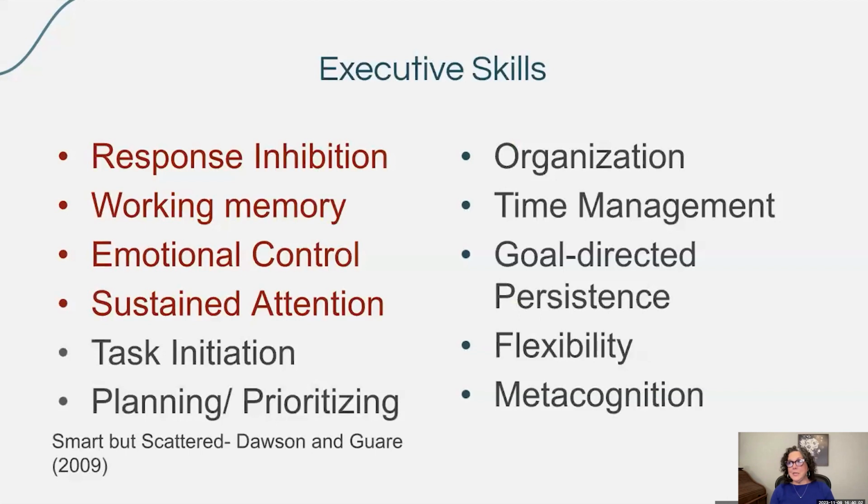So these are 11 executive function skills that they talk about in the book, Smart But Scattered. And I really like these 11 executive function skills because they really get into breaking things apart. It's kind of like somebody saying, oh, we have a student who needs support in reading, but they're not specific about what they mean. That's why we need to be specific with executive function skills. We're going to focus on these first 4 executive function skills, which are response inhibition, working memory, emotional control, and sustained attention, and talk about the vocabulary that are needed for these different skills.